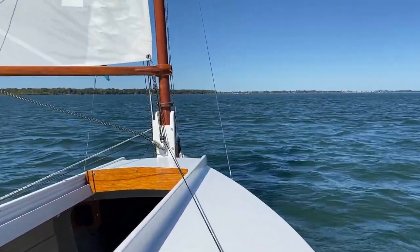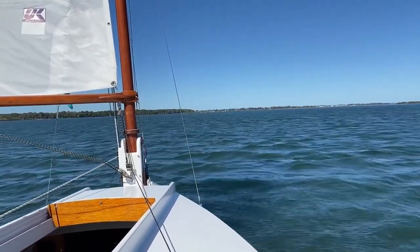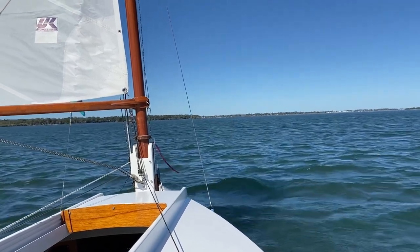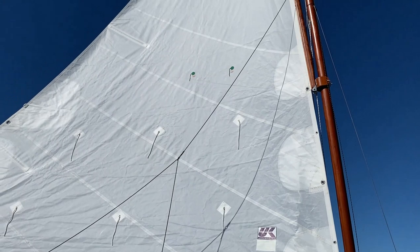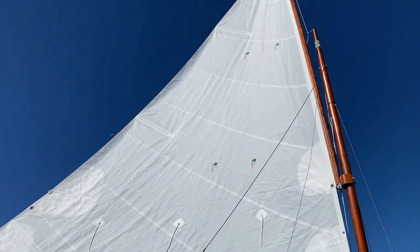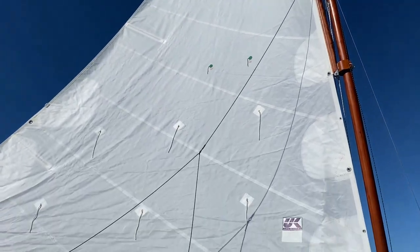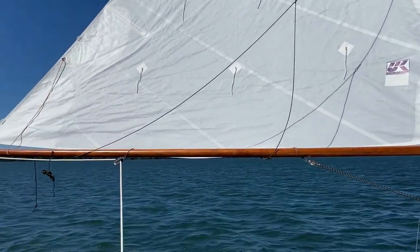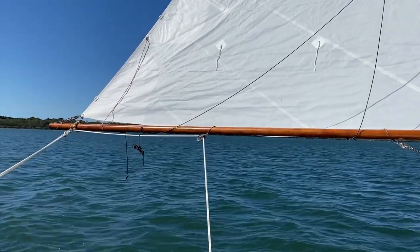Yeah, I think this is going to be a boat where you reef and reef early. Magnificent. That's a hell of a lot of boom hanging out over the side, I tell you.